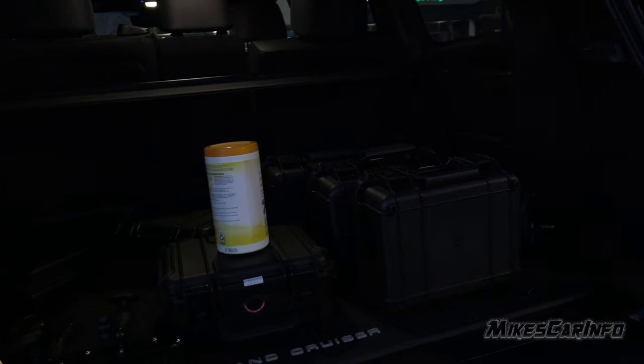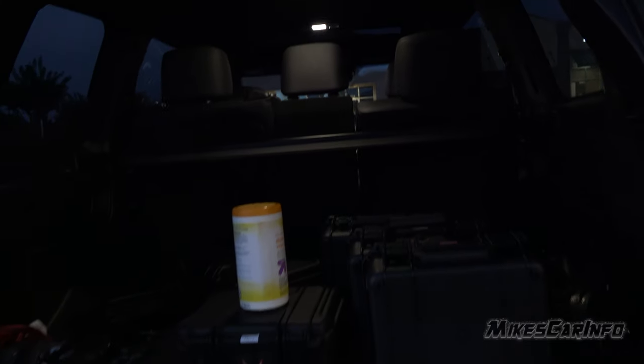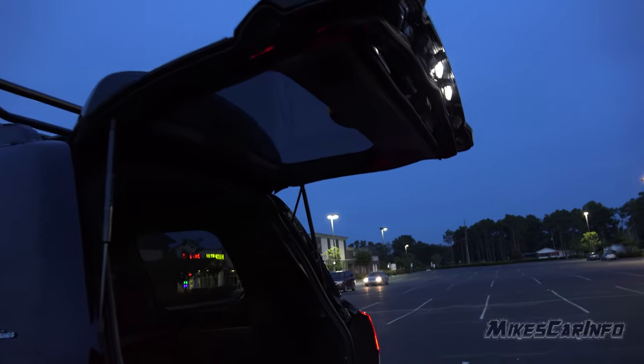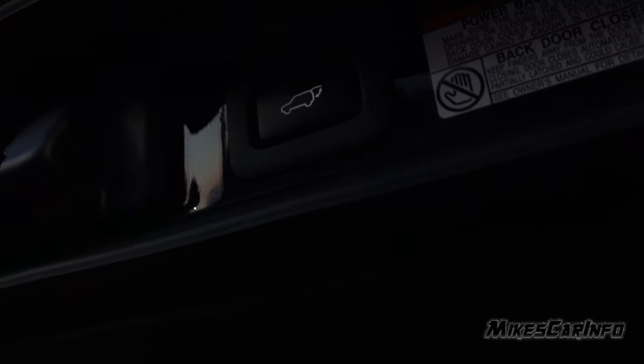It would be better if you had a lighter cargo mat or something like that to bounce the light back. But having one light is okay if you have it in the very center. It's pretty bright, though it could be a little bit better. I think it'd be better if it had some lights on the side, maybe even some lights on the underside of the tailgate, maybe some over the shoulder type lights. But it's not too bad. The button that lowers the power lift gate is backlit, fairly dim, but in the dark you can actually see it, so that's good.